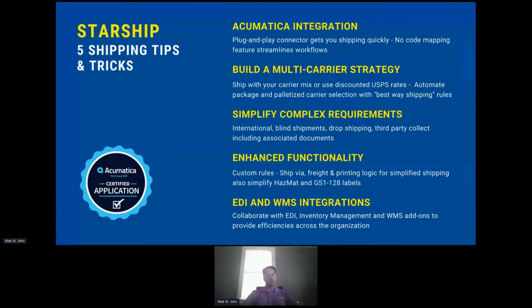But on the flip side, of course, a lot of clients want to store all that inside Acumatica. So again, we could have custom fields where that information is stored, and those could live on the item record.